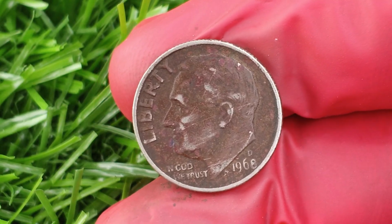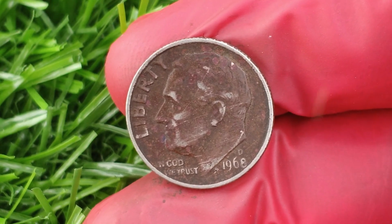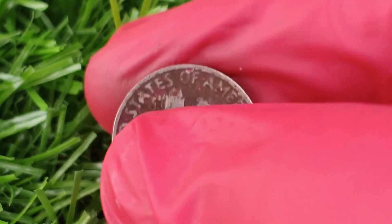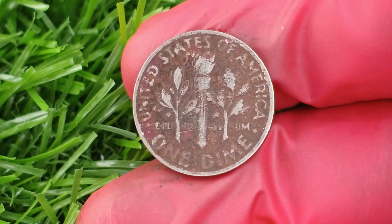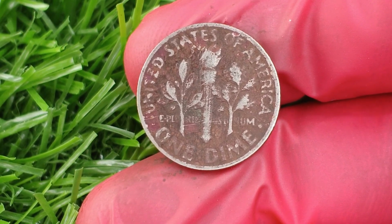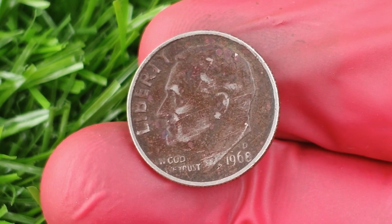One feature that immediately stands out on this coin is the black layer visible on both the front and reverse sides. In many cases, this type of dark appearance develops naturally over time because of long-term storage, environmental exposure, oxidation, or circulation. While this black layer does not automatically make the coin valuable, collectors carefully examine such coins to determine whether the appearance is simply toning or connected to an unusual minting characteristic.